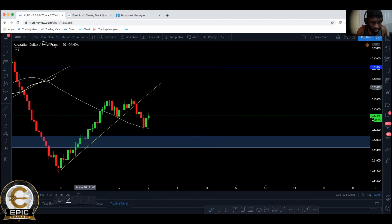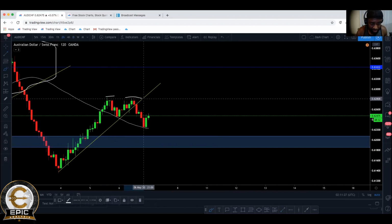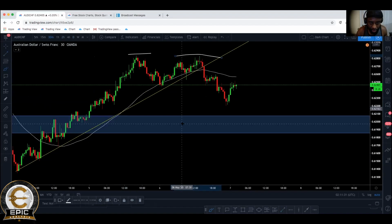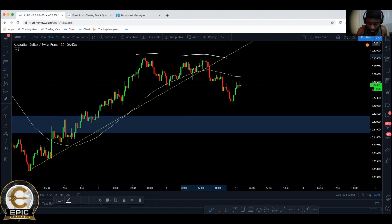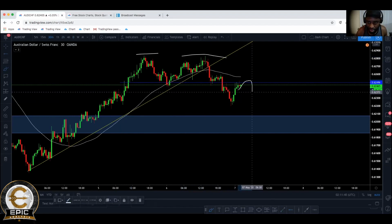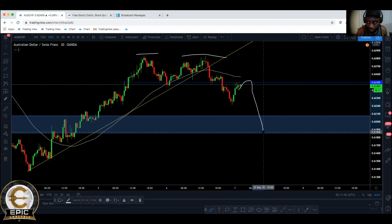Price formed this double top, similar to NZD CHF. So as long as price stays below here, it could potentially be getting ready to roll over. Right now, it's just retesting this neckline of this double top a bit, right? So once price starts to find resistance, you can look to sell that down.